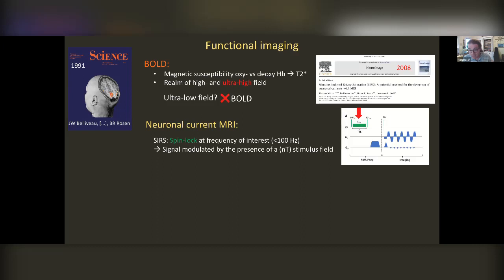So what we've been working on is actually something that Larry Wald and Thomas Witzel wrote down in 2008, which is that you could spin lock to the neuronal frequency that you're interested in. And then the NMR signal would be modulated by the presence of an endogenous, say, nanotesla level neuronal stimulus field. The problem with this approach is that if you do these experiments, say at 3 tesla, the BOLD effect can dominate. And SAR, remember it's a spin lock pulse, right? Can really limit how long you can apply the spin lock pulse.